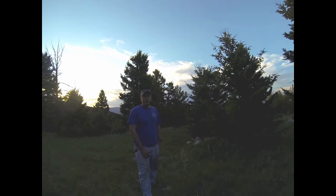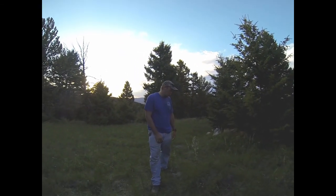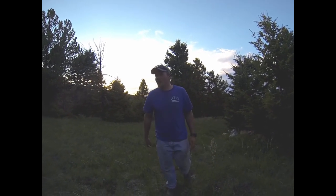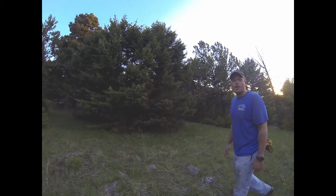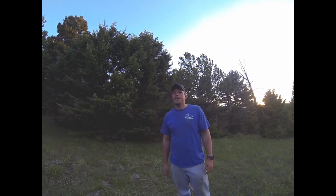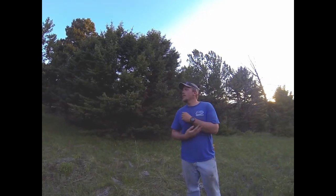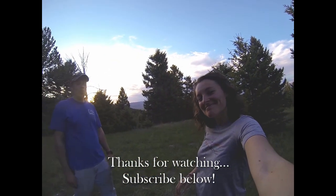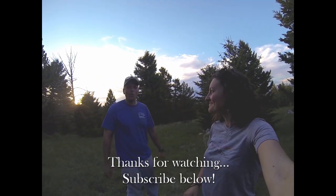I stopped here because this is an invasive weed called the hound's tongue, and we're going to be battling those. So stay tuned on what we do. They're everywhere. All right, well, looks like we're going to be coming up into the piece of the property that you've already seen. So thanks guys for joining us. Yeah, hope it was cool to see, and hope you come back for more.